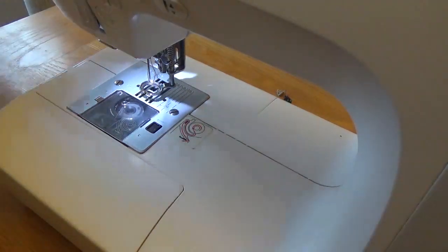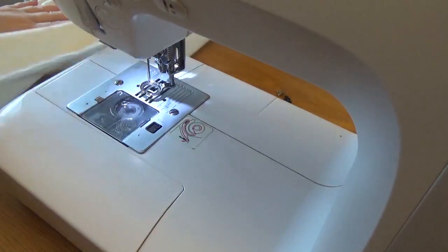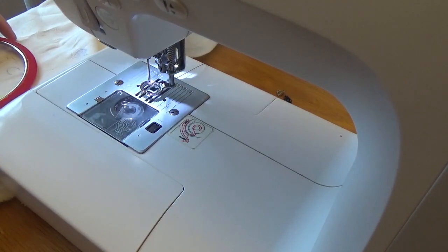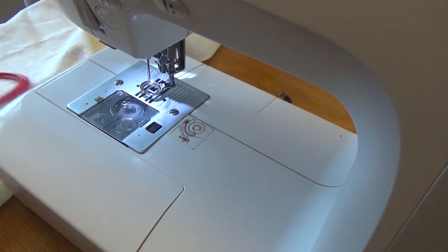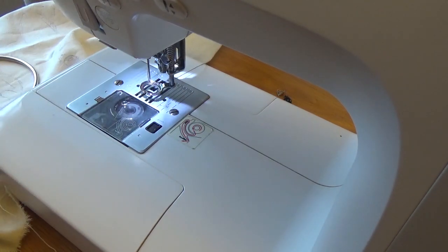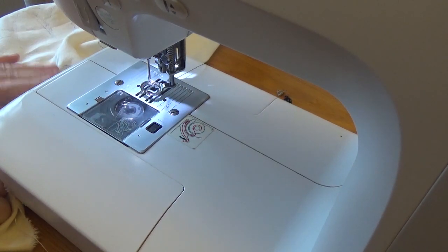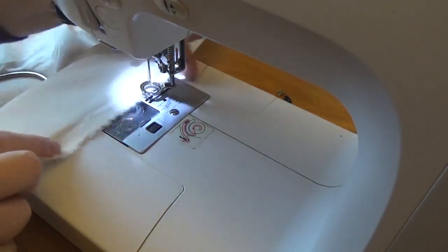I'm going to pop my single layer of canvas into a frame. Ideally, as I say, you'd use some tear away. We'll start with the nose, and I'm just going to sketch in the basic lines. So let me pop that under my frame.